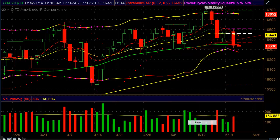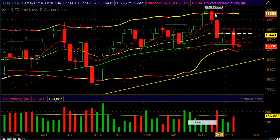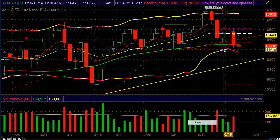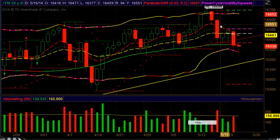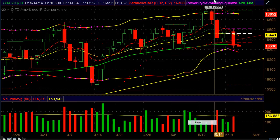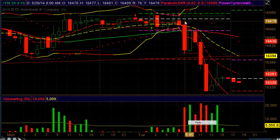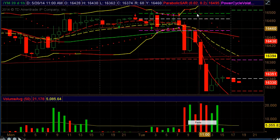So let's take a look at this just to show you what I'm talking about. First off, here's the Dow futures. So you can see here today, this is the daily time frame. We're in a major compression squeeze, which you can see by my indicators, and you can see the market's turned down. So if you look at that, that's on the daily, and you can see how it's come off on the hourly here. Really hard sell off into the close.